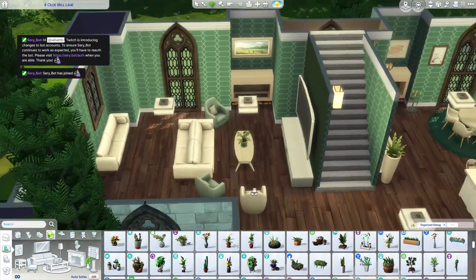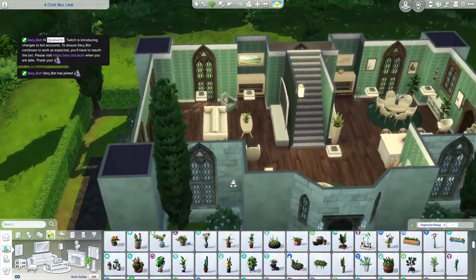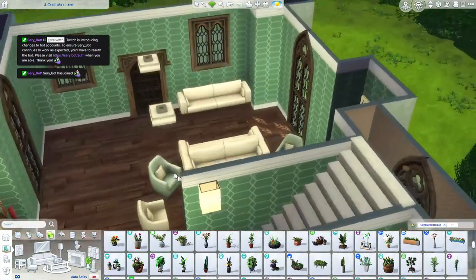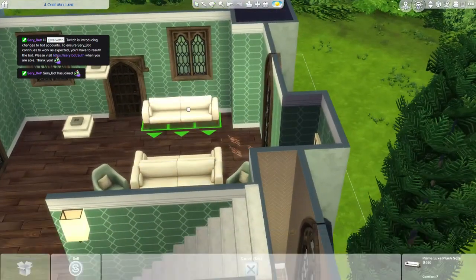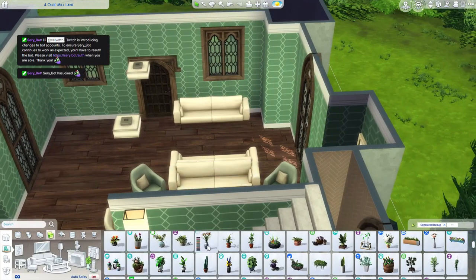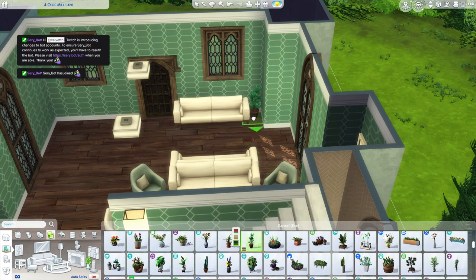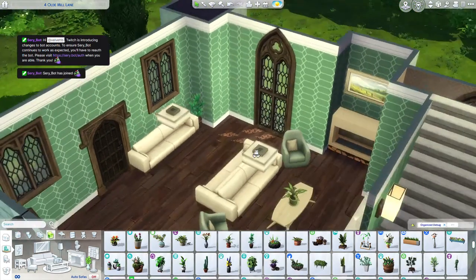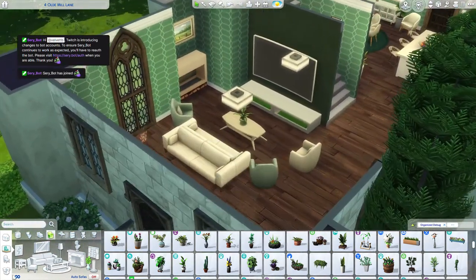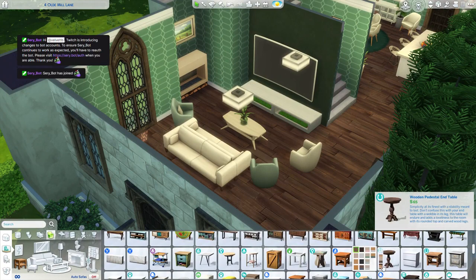There we go. Ooh, it's going to be a fancy castle house. Which means this... You know what? It's because I was going off that, and that was kind of off-center. There we go, that fixes the problem. Put a little plant in there. And I was going to put an end table between these two, with something on it.